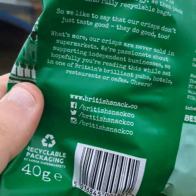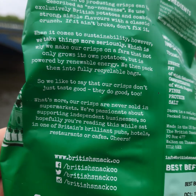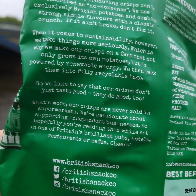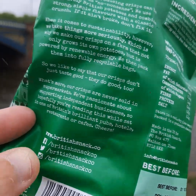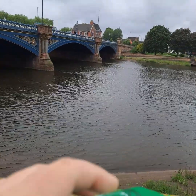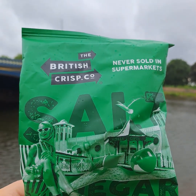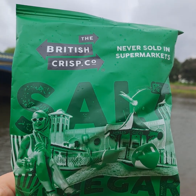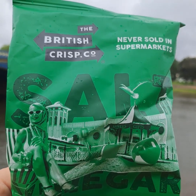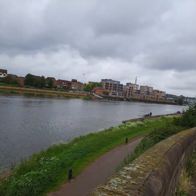I had a look in the back. Our crisps are never sold in supermarkets. We're passionate about supporting independent businesses. So hopefully you're reading this while sat in one of Britain's brilliant pubs, hotels, restaurants or cafes. Cheers. Well, I was. That's exactly how I was sat. Well, one of Britain's pubs. So there you go, never heard of them before. I mean, it's worked because the pubs bought them in, but wow, a crisp company eliminating supermarkets, the mass market. Well, it's a risky strategy, but a bag of crisps at the end of the day.